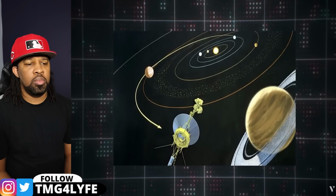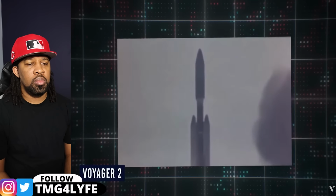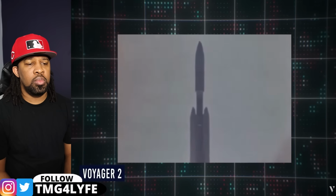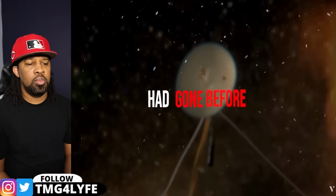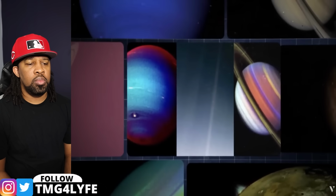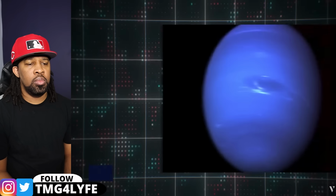In August of 1977, Voyager 2 embarked on an extraordinary journey through our solar system, venturing where no spacecraft had gone before. It set out to explore the outer reaches of the celestial neighborhood, marking a remarkable moment in space exploration. After a 12-year journey, Voyager 2 reached Neptune in 1989.